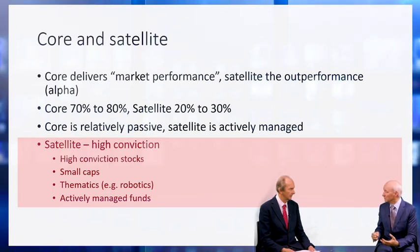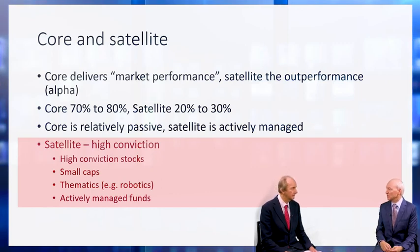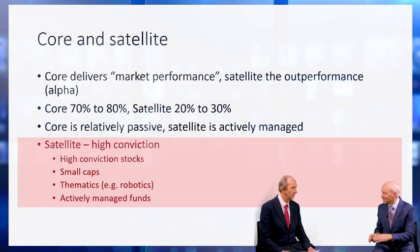That might be high conviction stocks like Afterpay or ZipPay or something else that's really grabbing our attention. Could be in some of the smaller caps because they tend to be a little more volatile and have greater chances of outperformance. Like some of the miners or the biotechs? Some of the miners. It might be in some thematics. You might be particularly bullish about the 5 to 10 year view in robotics and go for companies in that sort of industry. Or we could even look for some of the professional managers who are active managers and say, look, can you manage this for me? Because we know that you're looking for outperformance. And the likes of Magellan and WCM have been big performers, and they're the ones who often will help you get that satellite return.